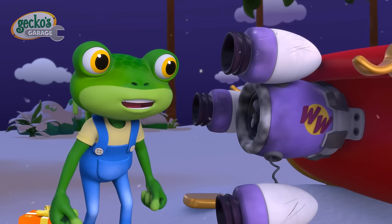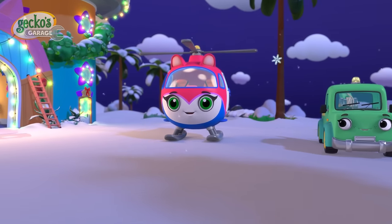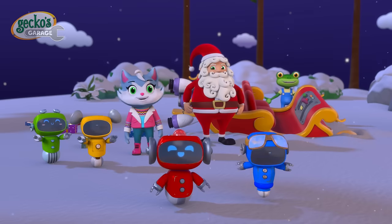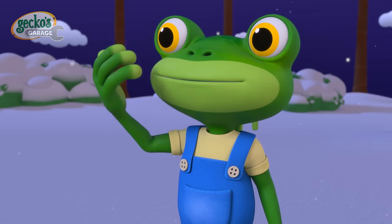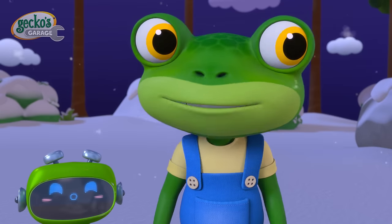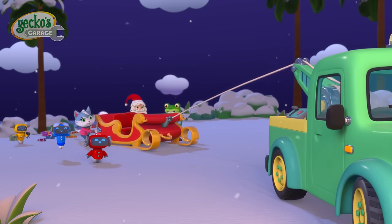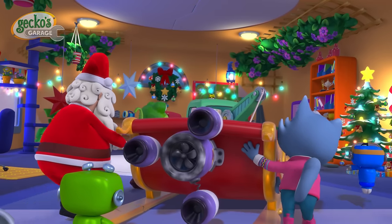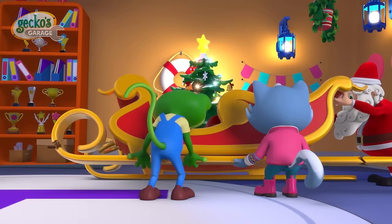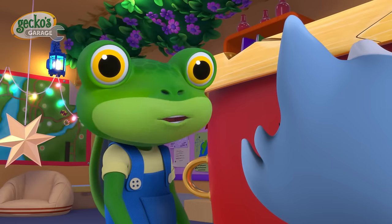We'll need to replace the engine at the garage, but with Helena's help, we can get the sleigh moving again and deliver presents on the way. Grab your tools, it's fixing time. And while we fix, we say this rhyme. First things first, tow it inside. In no time, the sleigh will glide. The sleigh's skis are damaged and cracked. A new set will get us on track.